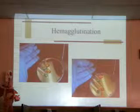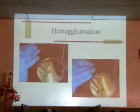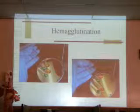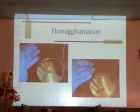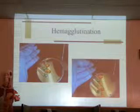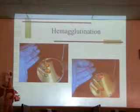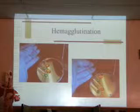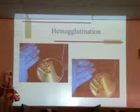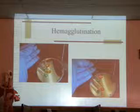So the blue, remember I told you, is anti-A, and the yellow is anti-B antiserum. There's this huge clump of red cells. There's no clumping in the anti-B. So this is a blood. Okay, so remember, anti-A will agglutinate A red cells, anti-B will agglutinate B red cells. So strong agglutination with the anti-A, no agglutination with the anti-B. This has to be A. Got it?